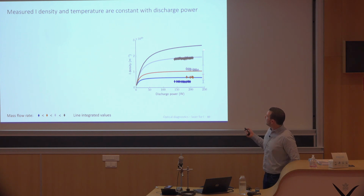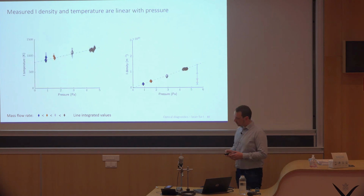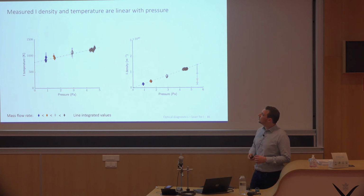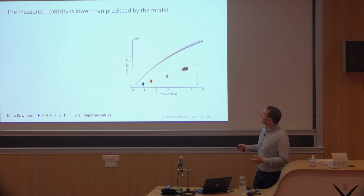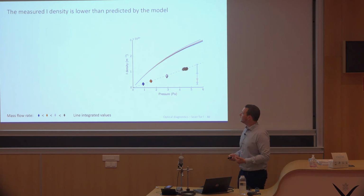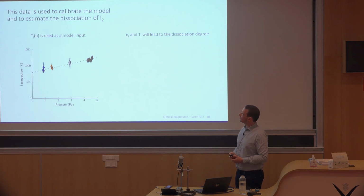The error bars that you see here are due to the fact that the cross-section is at plus or minus 24%, so you have a big error bar. We are still a bit too high in the model. I will tell you more now. When we change pressure, you see that the density is linear with pressure. That's interesting. And this linearity is somehow predicted, but we are around twice too low. So we are measuring a density that is lower than predicted by the model.